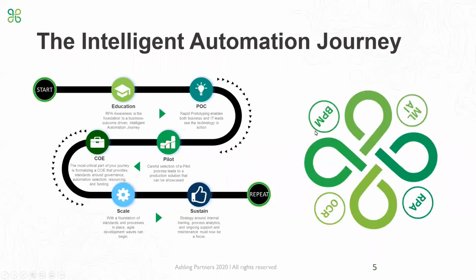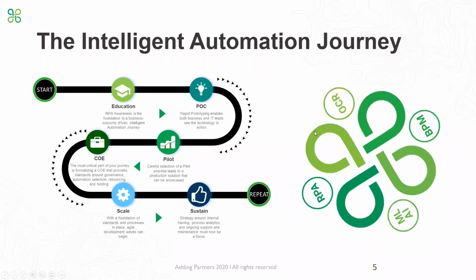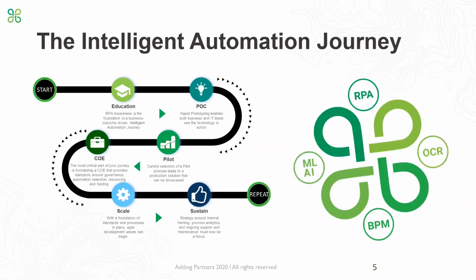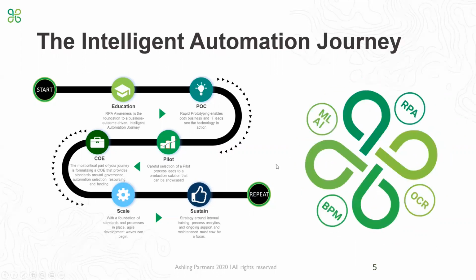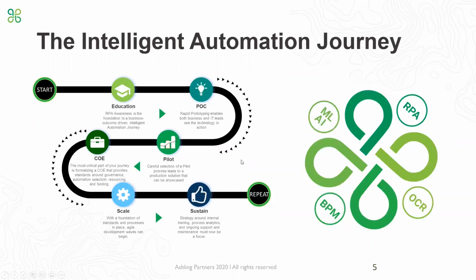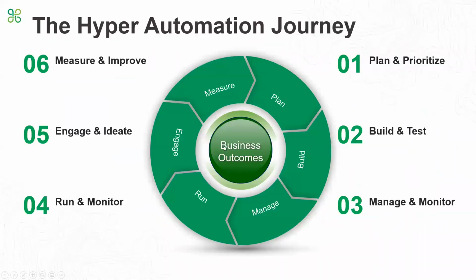And throughout this journey, you start to adopt other technologies, and you start to try to get those technologies to work faster and more elegantly together to create what we call the intelligent automation flywheel. So if we zoom in a little further, this is basically the hyperautomation journey we see.